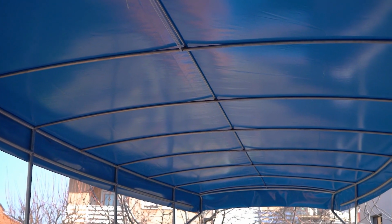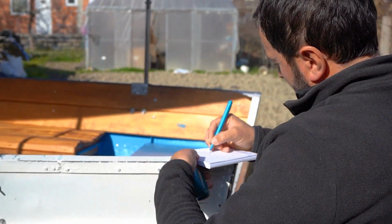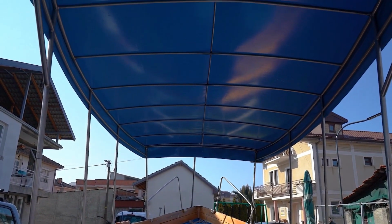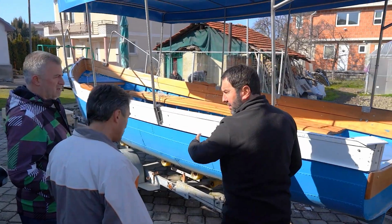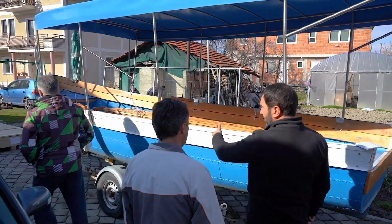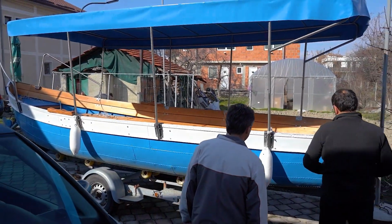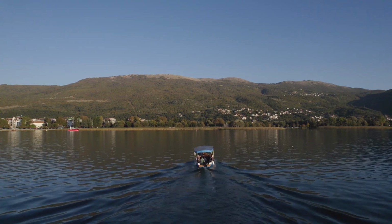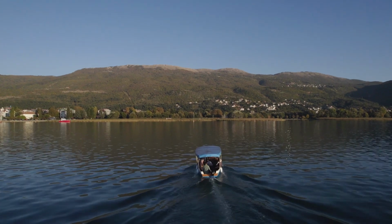So now, the boat is fully ready. With the support of SOLARGROUP, a lot of work has been done on preparation and testing. We need to move forward. Our goal is to completely replace all gasoline boats in Ohrid with electric ones, which means more than 2,000 motors in total. And ultimately, to create a solar-powered tourist fleet not only in Macedonia but also in the Balkans. In some other places, maybe even throughout all of Europe.